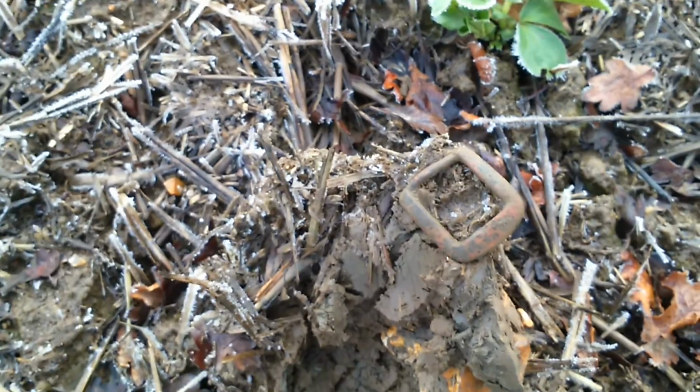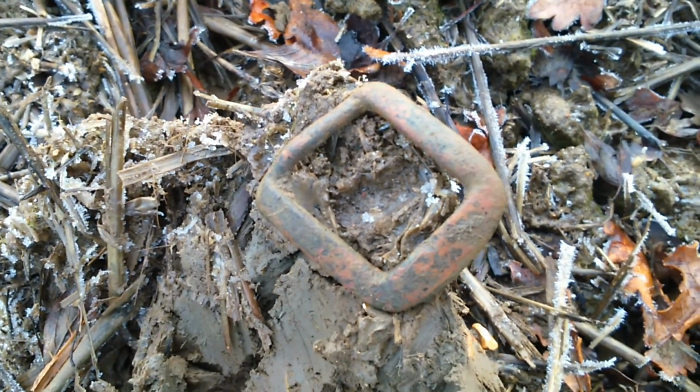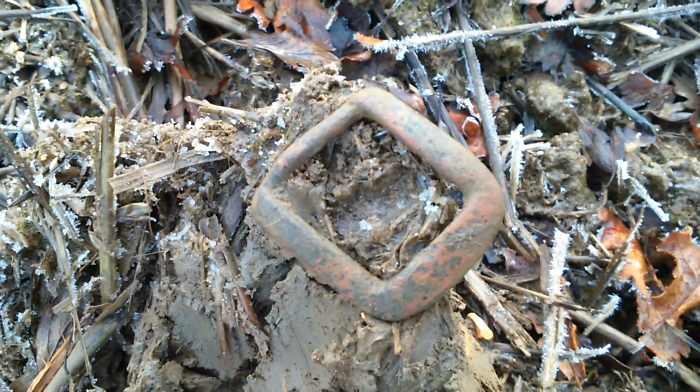Okay, guys, just a quick one, next find. A little buckle, probably off some horse tack or something. Not that interesting, but a find all the same. Probably 3-4 inches down. Right, guys, get back to you.